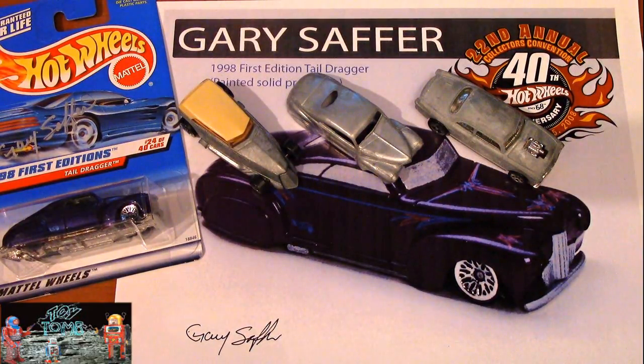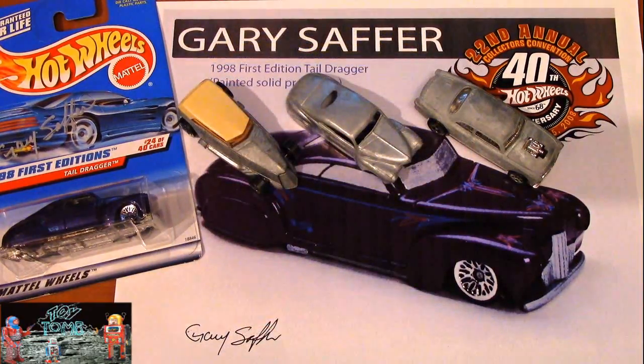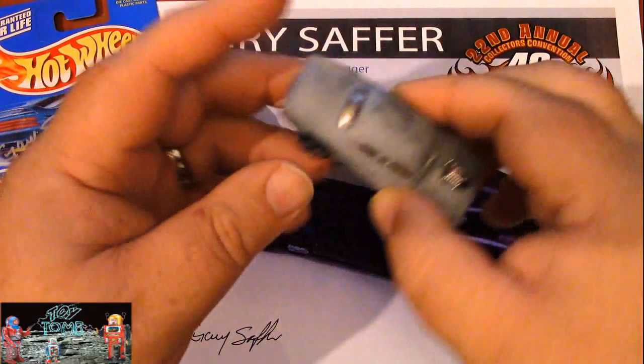And of course, he also sent along this advertisement, or little pictures of cars he built. It's from Art of the Car Jack. And it looks like these are cars that Gary built. Has a little bit of history about Gary. I really like the Ford Falcon vintage race car. That's awesome. Of course, that homemade go-kart. I would be all over that. That is just too awesome. So let's take a look at these cars, these first shots, these approval cars here.